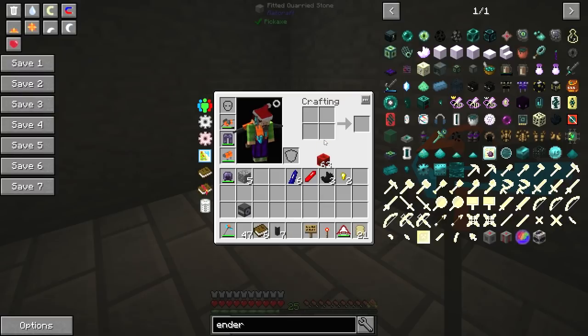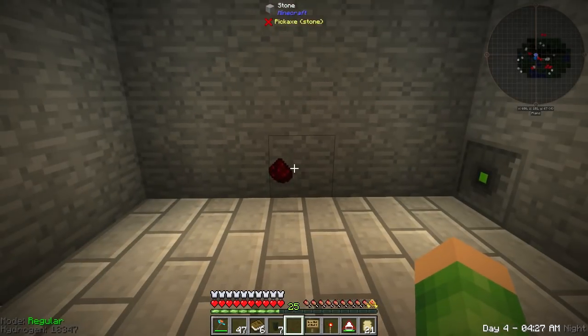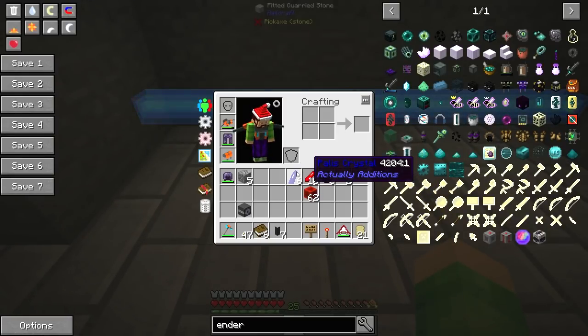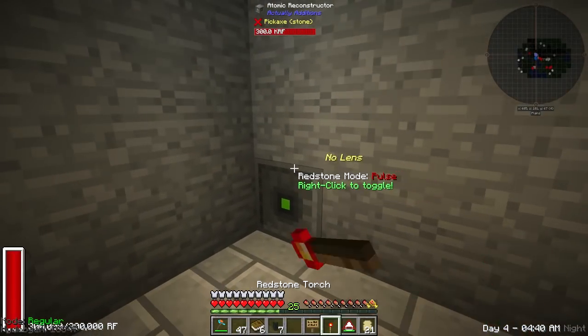If I plonk some redstone down, just in case you didn't see yesterday's episode, look. It turns it into these lovely crystals, these lovely redstonia crystals. We got some lapis ones, and we got some redstonia. So this is doing its good job now, and it's easier having it on the floor.